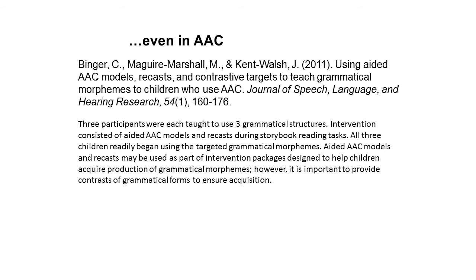So nobody's claiming here that this will work all the time, but certainly the sort of work that Kathy Binger has been doing in this area of morphology development and AAC is really encouraging, and suggests to us that teaching morphology as part of AAC is a good strategy, because it helps people not only understand language, but also, as you said earlier, to understand new vocabulary items as well.